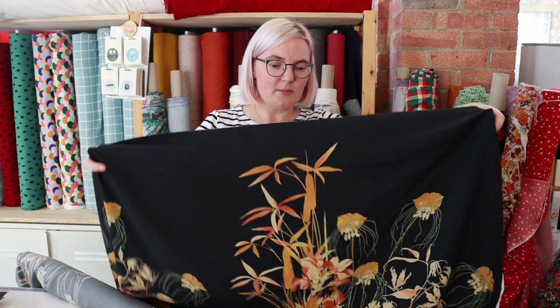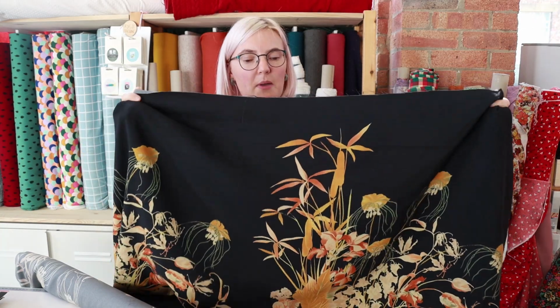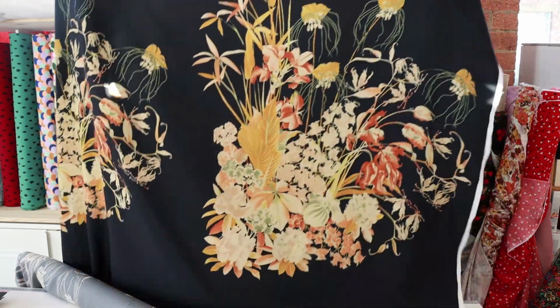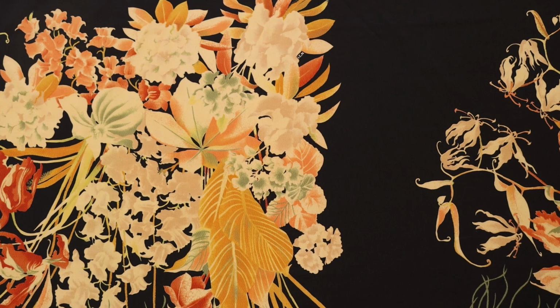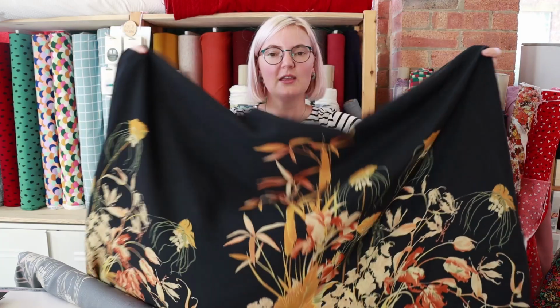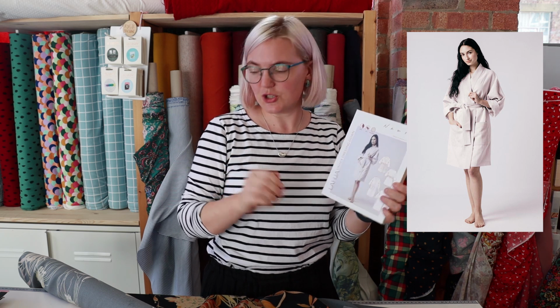The next fabric I'm going to show you is this beautiful medium weight viscose crepe. It's got a black background, so it's pretty opaque. It's very flowy, really nice drape, and it has this huge floral design on it in these autumnal colours. The repeat on the pattern is about every metre, so if you want to factor that into whatever you're making. And we think it would make a really beautiful dressing gown. We've gone for the Named Laia pattern, and it would have a vintagey vibe, really luxurious.